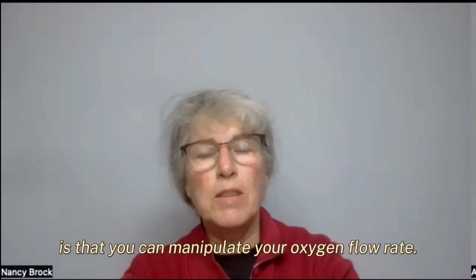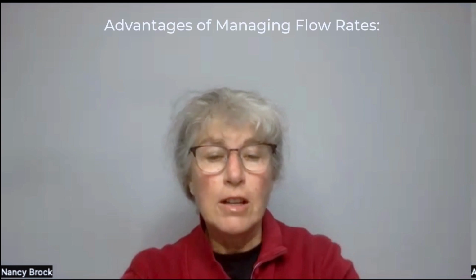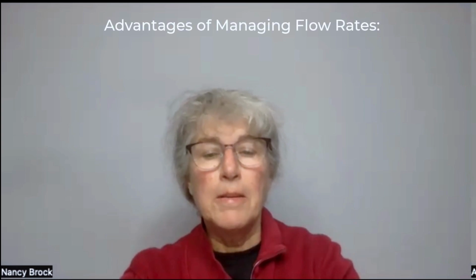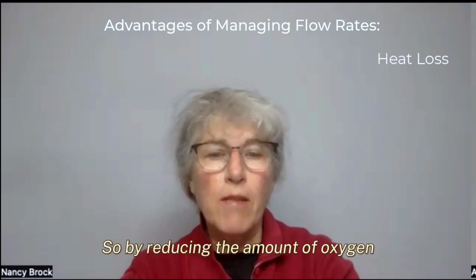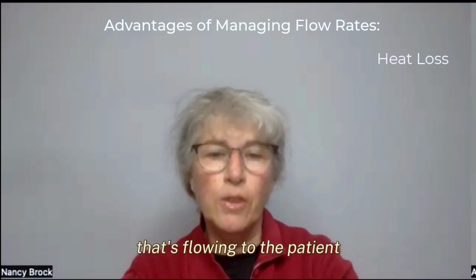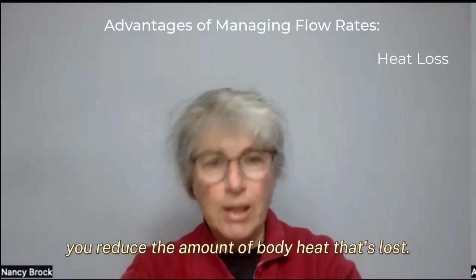the hoses. What that means, though, is that you can manipulate your oxygen flow rate so that you can take advantage of a few key things that come with managing your flow rate. A big one is heat loss. So by reducing the amount of oxygen that's flowing to the patient and flowing out of the patient, you reduce the amount of body heat that's lost.